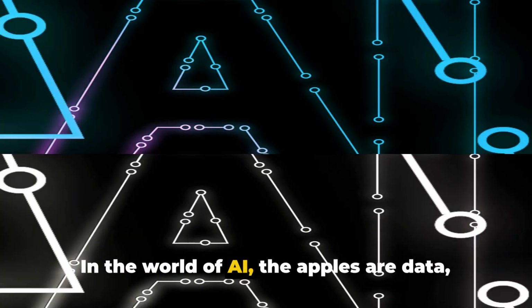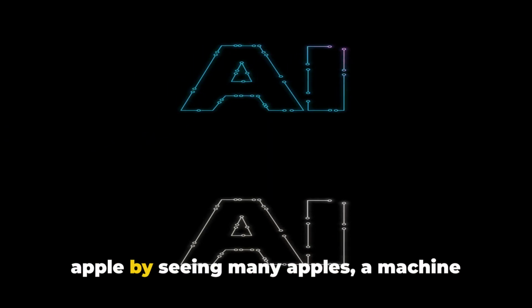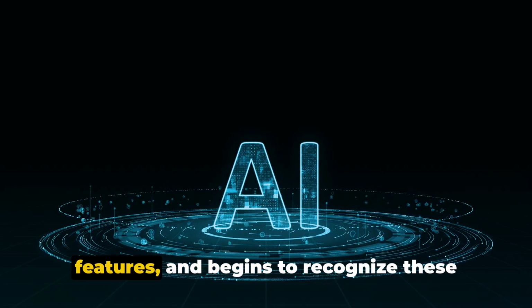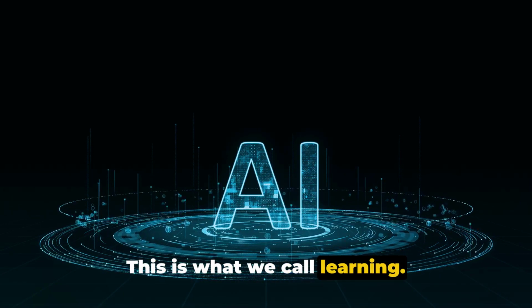In the world of AI, the apples are data, and the child is the machine. Just like a child learns to recognize an apple by seeing many apples, a machine learns from data. It observes patterns, identifies common features, and begins to recognize these features in new data it encounters. This is what we call learning.